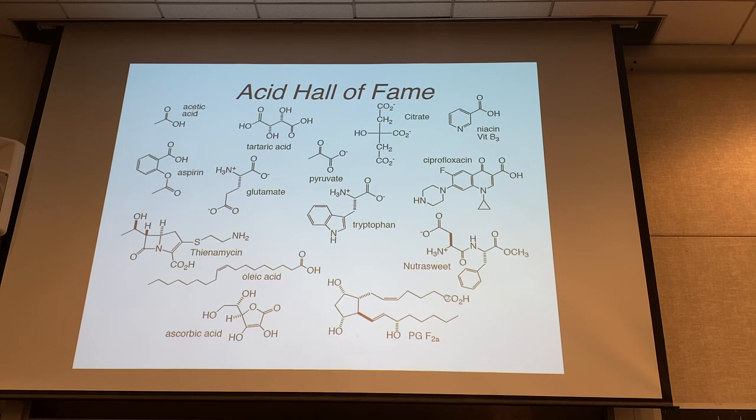You see the carboxylic acid here. The fatty acid chain, the cyclopentane, that's typical of the prostaglandins. All those hormones have that, controlling inflammation and pain. So those pathways are very important in medicine and in the clinic. So knowing a little bit about prostaglandins is important there. Oleic acid is a fatty acid.